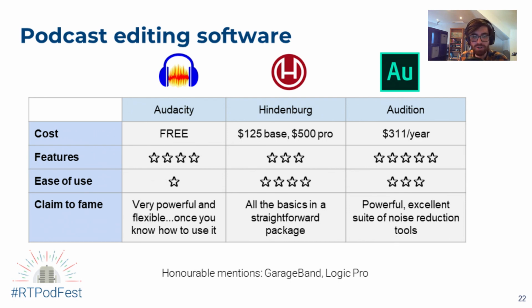A couple of other honorable mentions are GarageBand and Logic Pro, which are both for Mac, so I don't really have a lot of experience with them. I'm a PC guy. I think that GarageBand is really nothing to sneeze at, though. It's freeware. It's really great. And it's pretty user friendly. So it kind of straddles the line between Hindenburg and Audacity in that it's free and it has a decent feature set while remaining pretty easy to use.